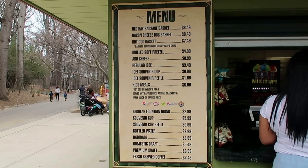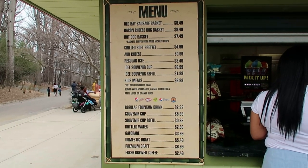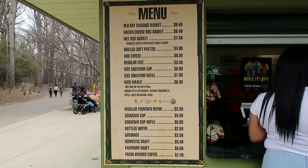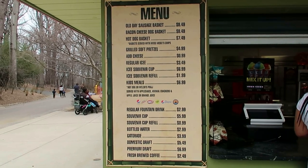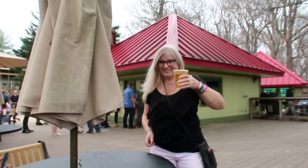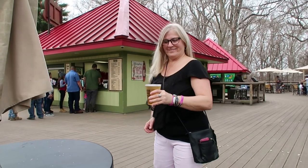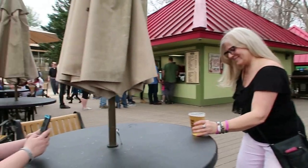Here's the menu at the zoo. If you want to get a beer, you can get a beer. Yum. Got quite a few things to choose from. Cheers, Mama. The zoo has beer fest. Call it beer fest. Beer and slushies and sandwiches.